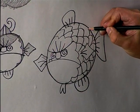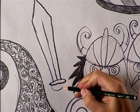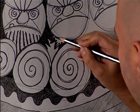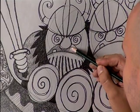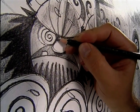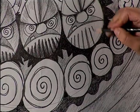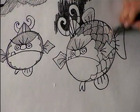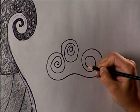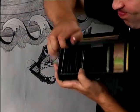Even the fish looks like fierce Vikings, with spiral eyes and horns on the helmet. Then I continue to fill in details such as swords, hands, shoulders, beards, and shading of course. Again, when I shade, I make sure I think light, dark and medium gray. For example, the fish body is medium gray, the water is dark and the face is light. Then I draw the spirally clouds before introducing the lead stick.